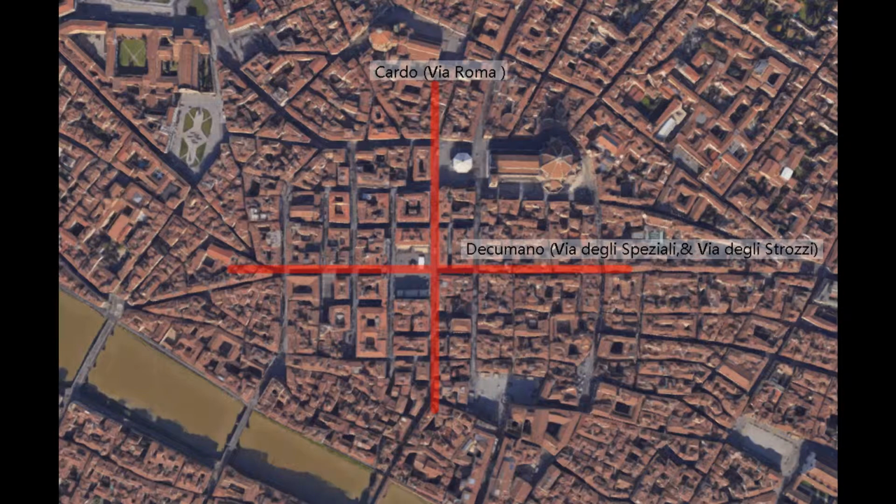The main north-south street of Florentia, the Cardo, followed the line of today's Via Roma. On the east-west axis, the Decumanus went along the current Via degli Speziali, plus the Via degli Strozzi, and all the other main roads go parallel to those axes to divide the city into squares.